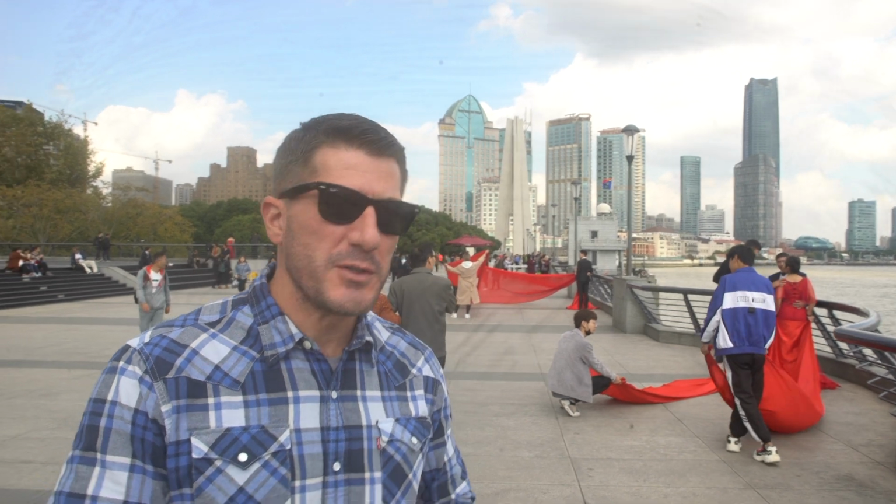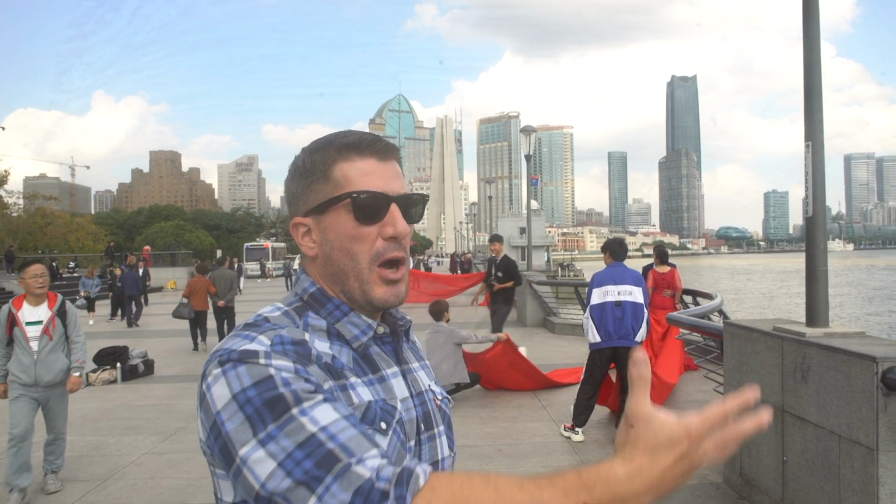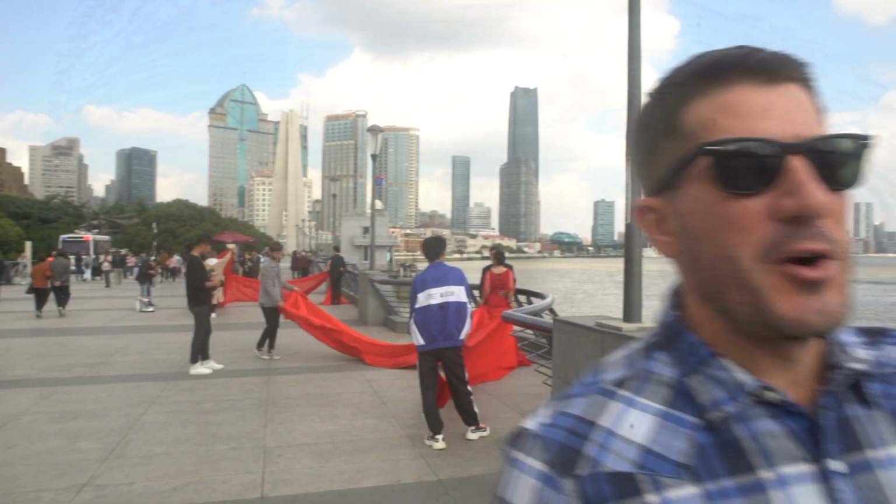Lining up one after another for their wedding photos. It's such an iconic thing, especially if you're Shanghainese. The Bund, the whole Pudong on one side, the river, and well, I'm sure their wedding photos look wonderful. Let's take a look over here.